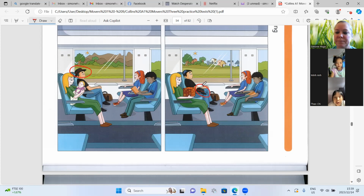In the first picture, the man is wearing a hat. But in the second picture, the man is not wearing a hat. Min An?